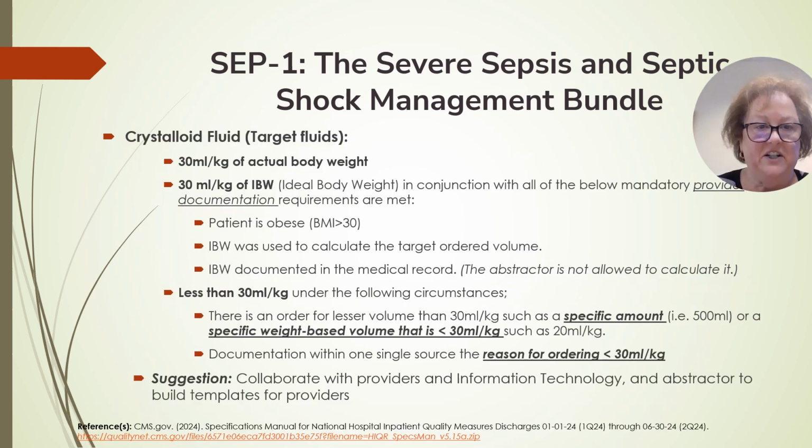When certain criteria are met, there is a need to have crystalloid fluid target fluids administration. There are 3 options. One is 30 mLs per kilo of actual body weight. The other is 30 mLs per kilo of ideal body weight, given the provider has documented that the patient is obese with a BMI greater than 30, that the IBW is used to calculate the target ordered fluid volume, and that the IBW is documented in the medical record. The abstractor is not allowed to calculate it.